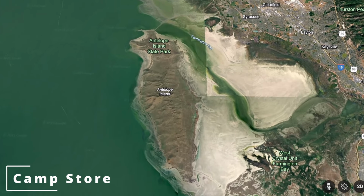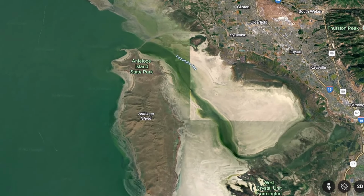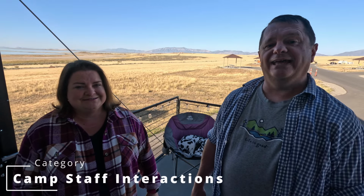Camp store. There is no camp store at this campground. However, town is just 15 miles away, and Walmart is about 2 miles beyond that. Camp staff interactions. The camp staff and rangers were both very friendly.